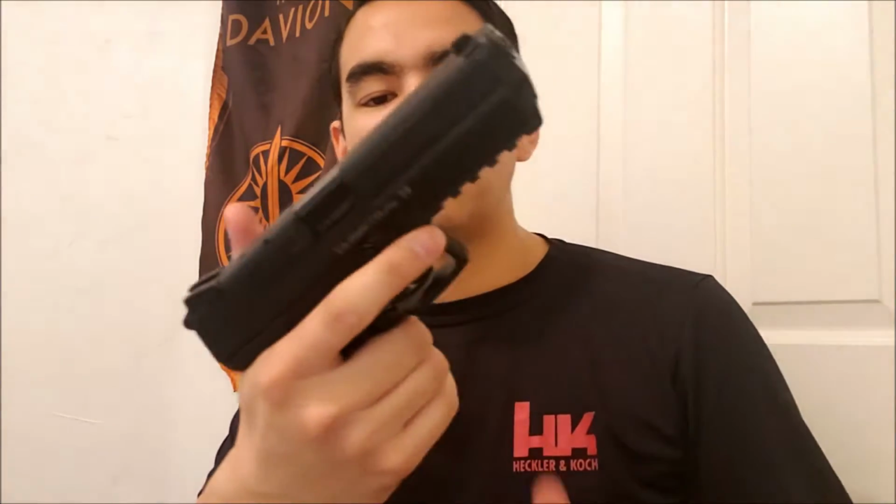So, how did it shoot? This is a traditional DA/SA gun, so double action, single action pistol, and I have to say from the start, this double action is horrendously heavy. Horrendously. I mean, you've got to put some strength in that to get that double action to go. But it doesn't creep at all. It's a constant, smooth, straight pull all the way through.